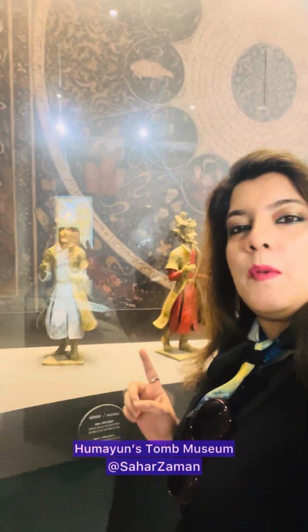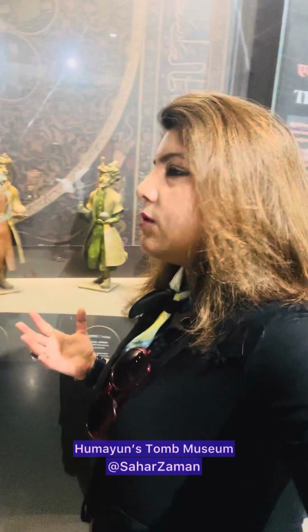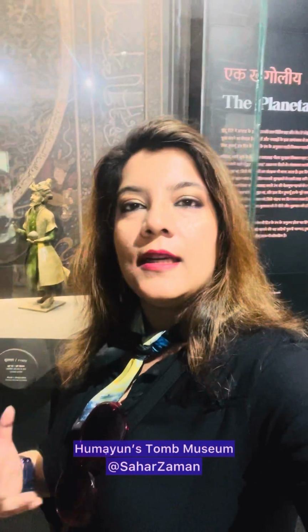Now this is a display that shows how Humayun wore different colors on different days of the week, and it's also an expression and a display of how the Mughal emperors took in and accepted several parts of Hindu tradition as well, and embraced it and made it a part of their own life.